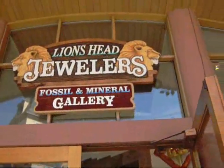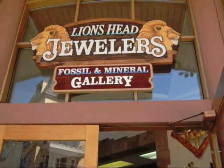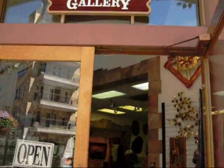So guys, if you're ever in Vail, be sure to come to Lion's Head Jewelers and take a look at their fluorescent and mineral gallery. It's pretty spectacular.